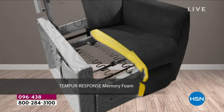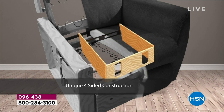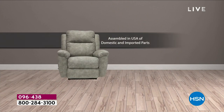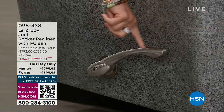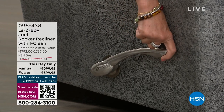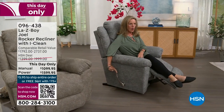So tell us why even the manual version of this recliner is so impressive compared to others out there at retail. The interior part of the recliner in manual is made exactly the way the power version is. Now when we talk about manual, this is your traditional handle, but it's got a new look to it. This is what we call the arc handle, and in the very front is an area to just place your index finger, so it's single finger operation.